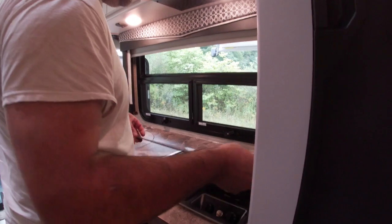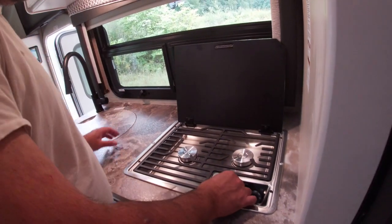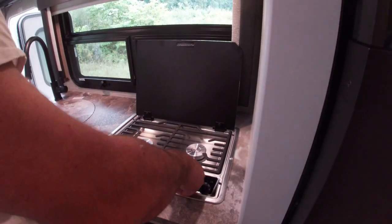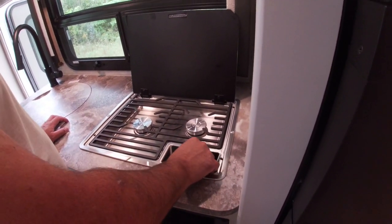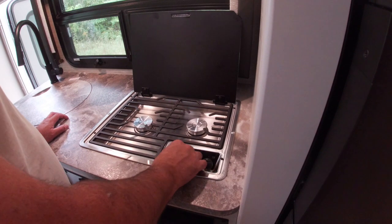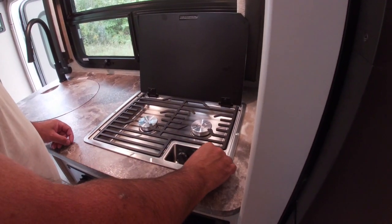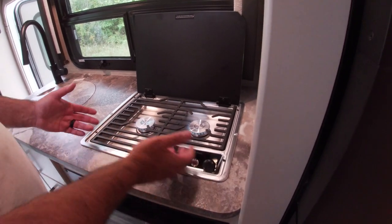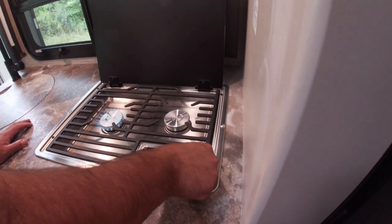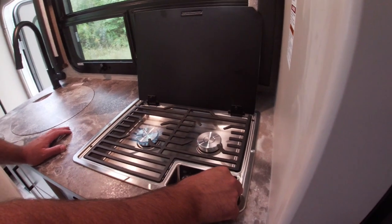We have a stove. And all we have to do is propane's on. We got some good ventilation here. Then we're going to light it. There we go. So now our burners are lit. We have high heat. And well, I guess we have to relight that. Okay. And then we have low heat, which is barely anything.